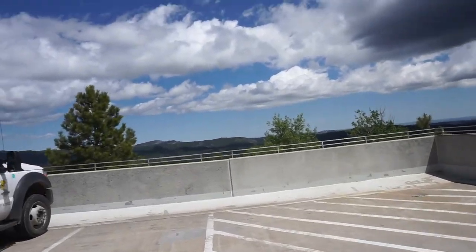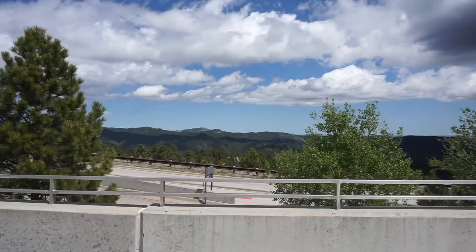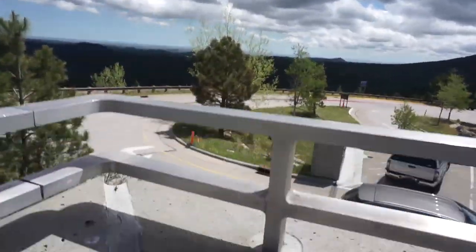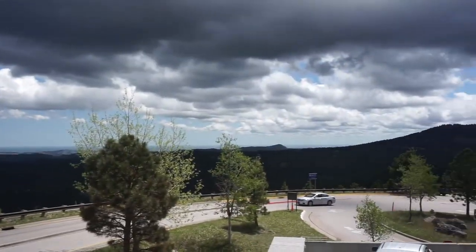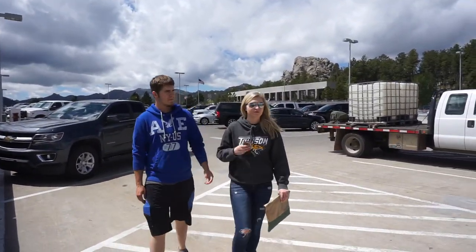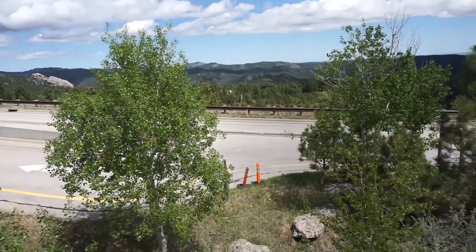I could probably say I like this view more than the actual Mount Rushmore rock structures. Look at this view, dude. I don't know if I have it in the right settings to quite capture it, but jeebus, the view is beautiful. Hey, look, you can even turn around and get Mount Rushmore right there.